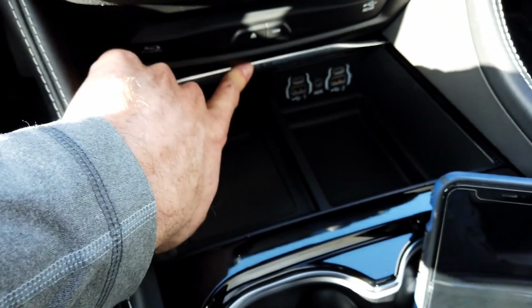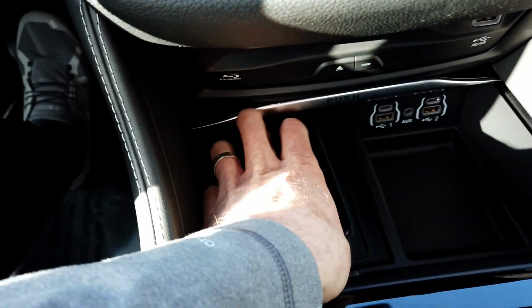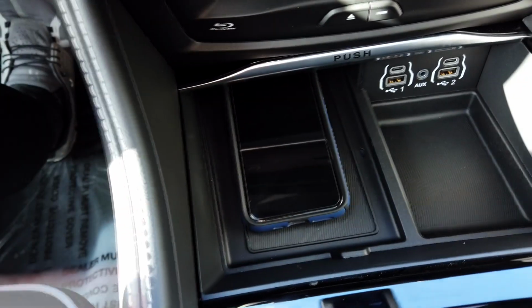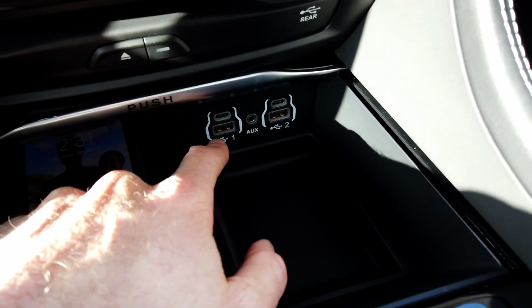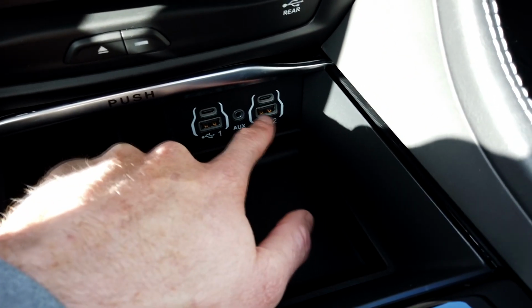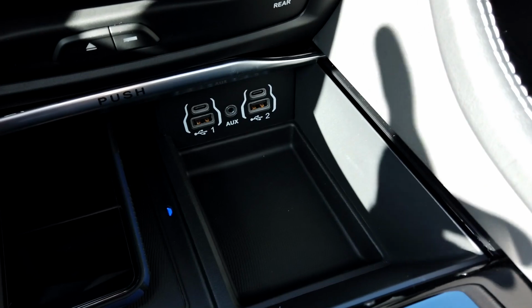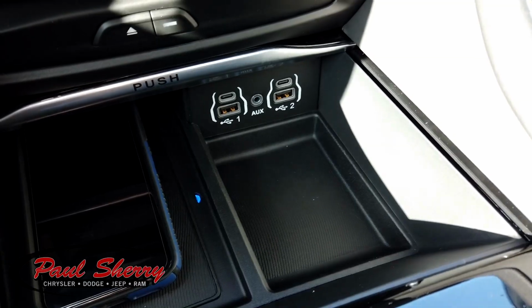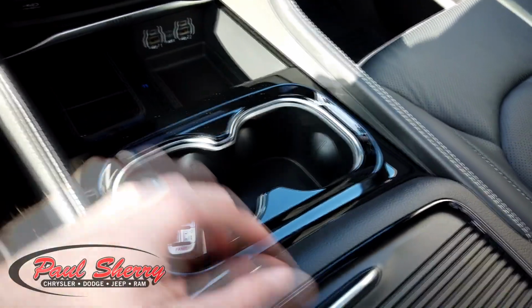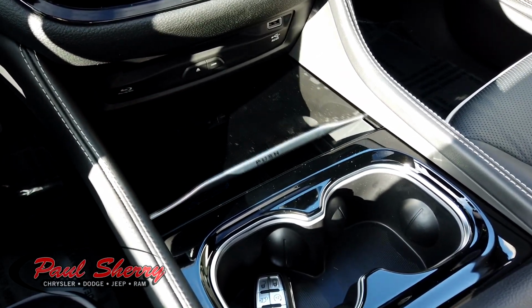You can open up this compartment here and it has a spot for wireless charging phones. You just set your phone down right there and it'll wirelessly charge your phone if that's applicable. You can see my phone just turned on. See my beautiful wife in the fixture there, letting me know it's charging. It does have 2 USB ports for charging here, and also 2 USB-C ports. That's your smaller USB port, and an aux port if you want to attach your phone in that area there. So a couple beverage holders there, and to close that compartment you simply push and in it comes.